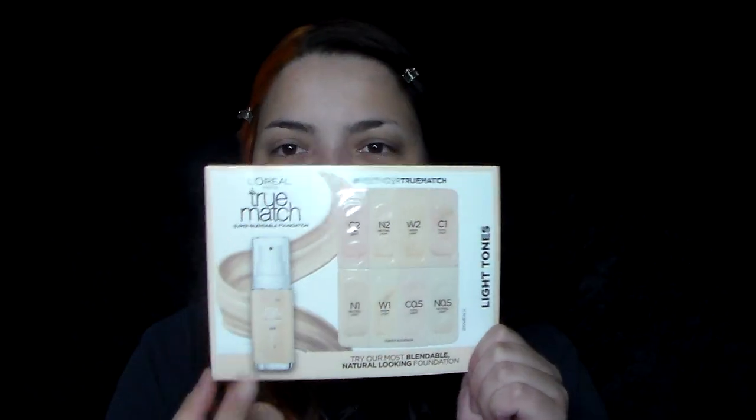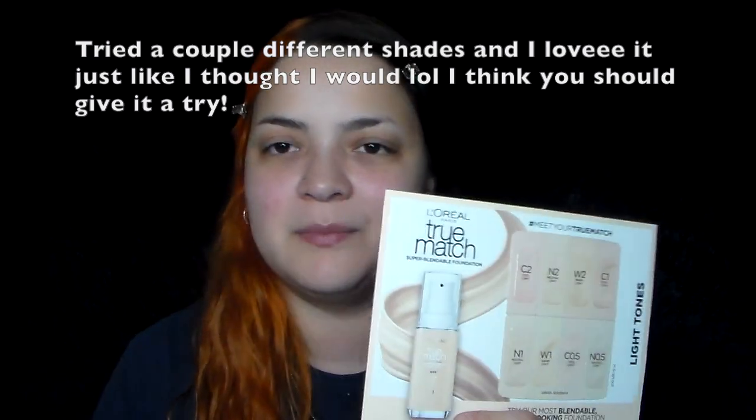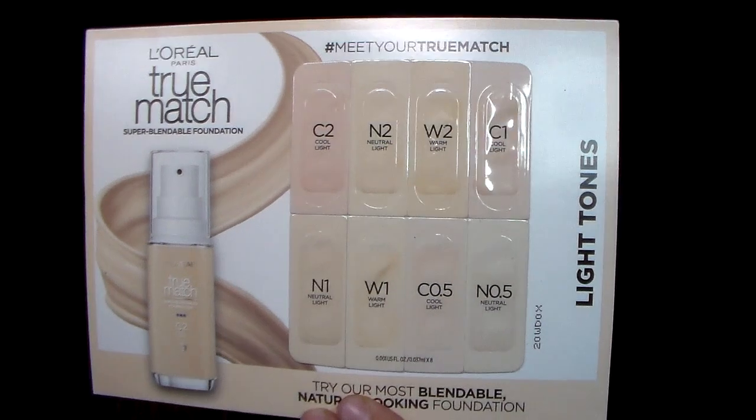Another thing from L'Oreal, I saw they were giving samples, so I signed up to get this one. I know their True Match foundation and concealers are amazing. I'm excited to try it because it's been a while. And those are the shades.